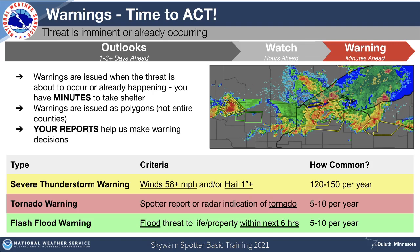Your reports help us make those warning decisions. Your reports help us understand, is this storm producing a threat? Is it confirmed? Is it actually happening? Or maybe it's not happening as bad as we were expecting.